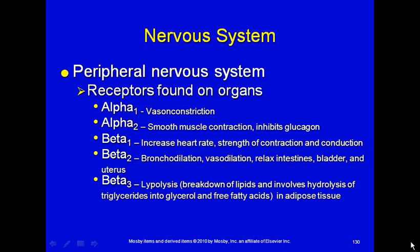And an example of a beta 2 selective drug is albuterol. We like to give albuterol breathing treatments because it is beta 2 selective. There isn't always an increase in heart rate when you give albuterol because it's beta 2 selective.